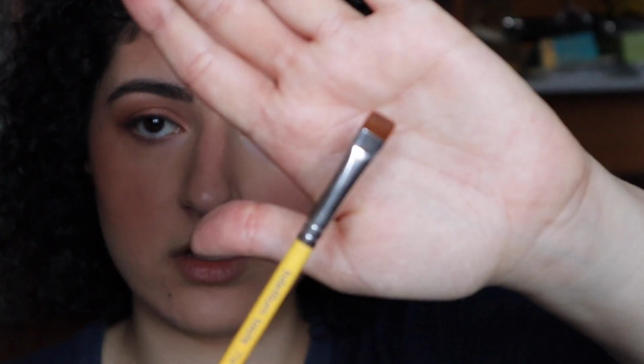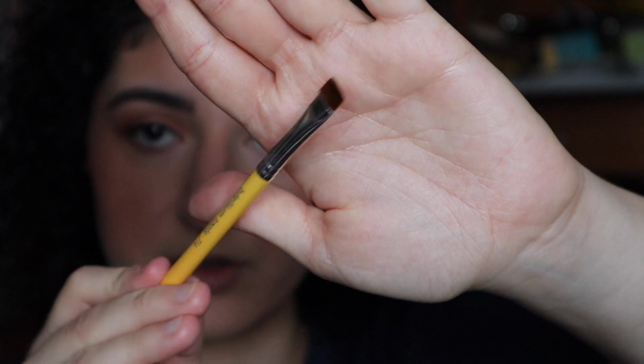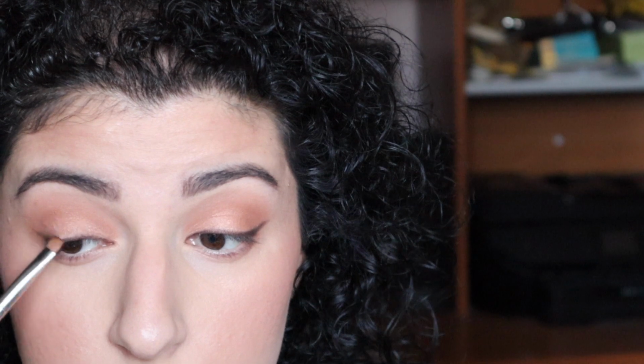Boom. If you find that your liner is looking a little messy, for a wooden kind of pencil like this, I will show you how to soften it up. Get a small definer brush like this. It's a flat definer. Using this dark brown, Cocoa Chili, I'm slowly going right on top of my liner. It's just slowly diffusing the liner and softening the edges.